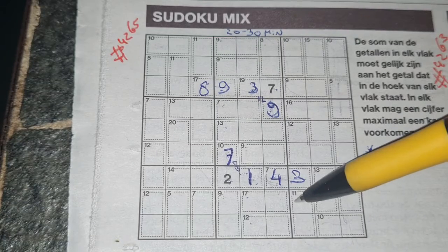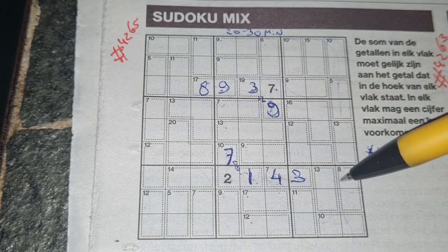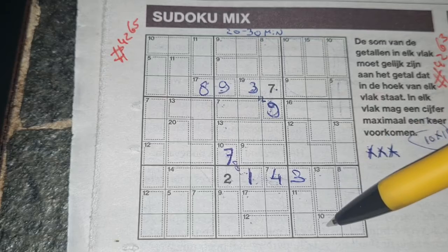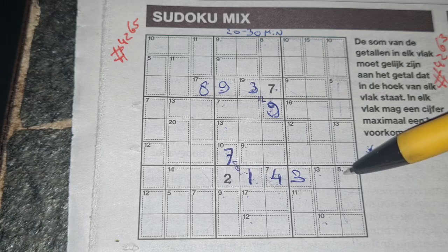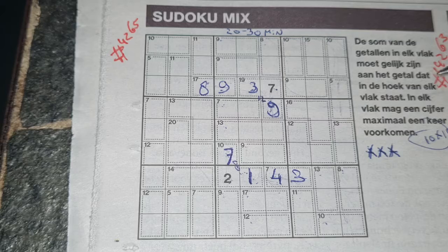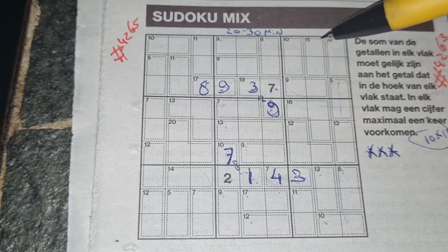Double check: if I count all these numbers and I deduct it from 45, then I will get this number. So 11, 13, and 10 is 34. 34 plus 8 is 42. 42 plus 3 is 45. Yes, correct. Okay. We go to another big square.